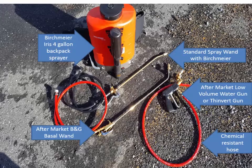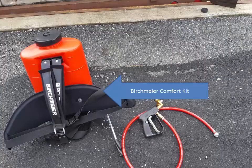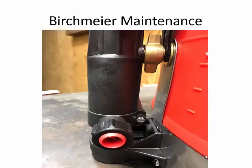And then this is the B&G Basal wand. They do make a comfort kit for these. Of course, at another expense in addition to the backpack if you so choose.